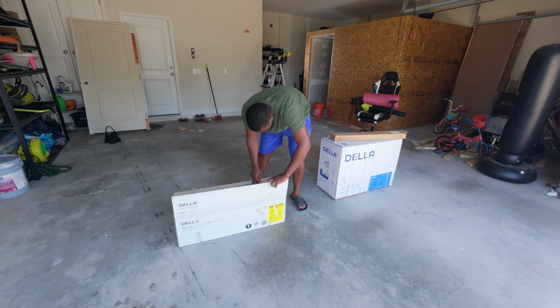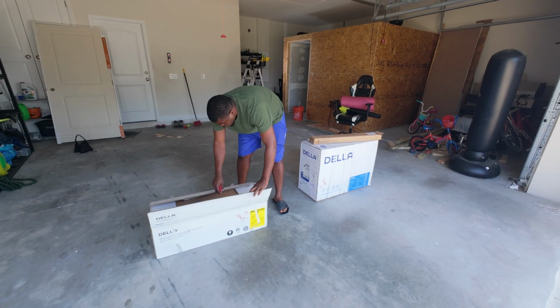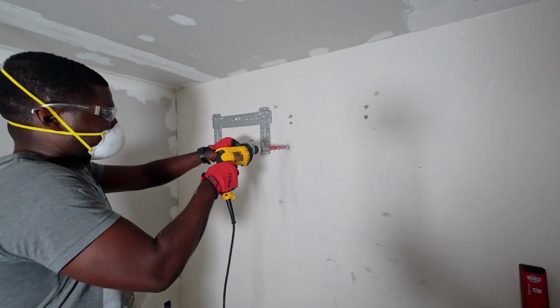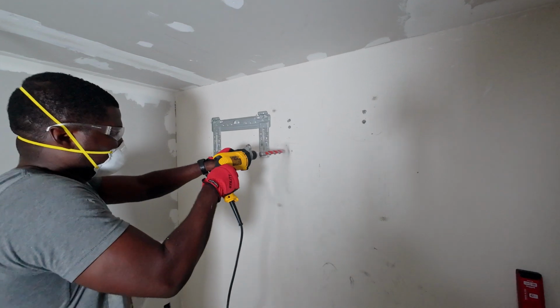Now for the part that got me most nervous, the AC mini split install. After hours of doing research and watching every video that I could find, I finally felt ready to tackle it myself. I mounted the template, lined everything up, and started to drill through the concrete wall.